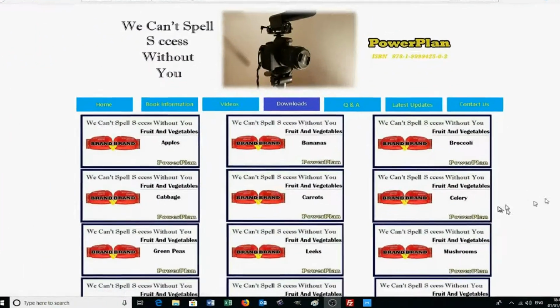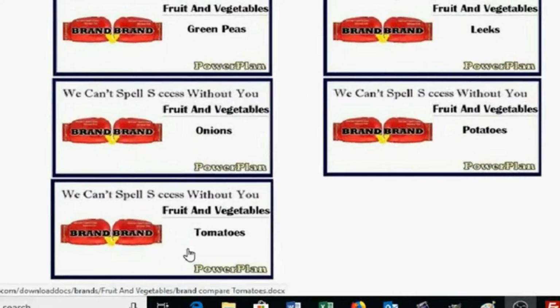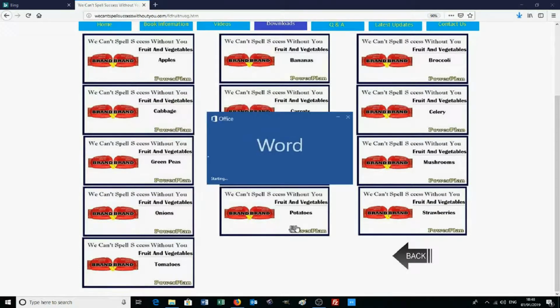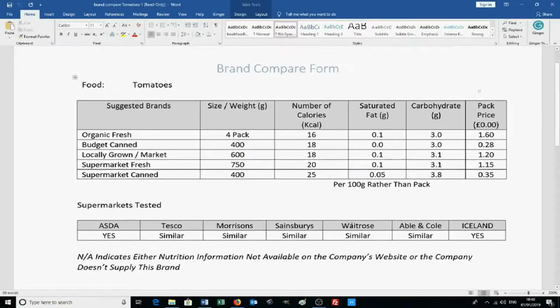So back on the website we need to scroll down a little bit and we will find tomatoes. So if we click on there, and once again we're invited to open the Word sheet, which will give us more information. Looking at weight loss and weight gain, one of the big questions really is: is it better to have canned tomatoes or is it better to go for fresh tomatoes?